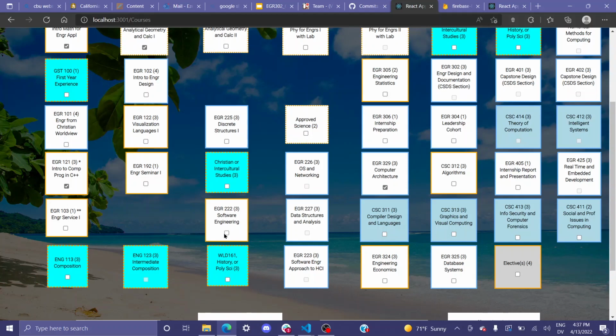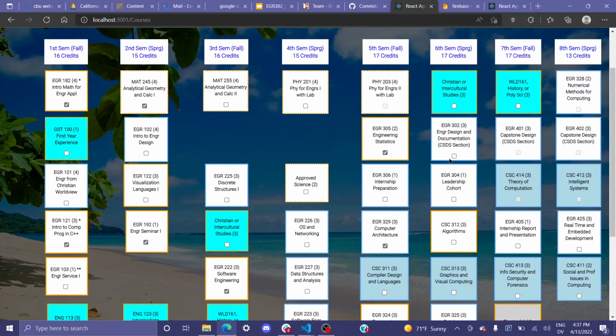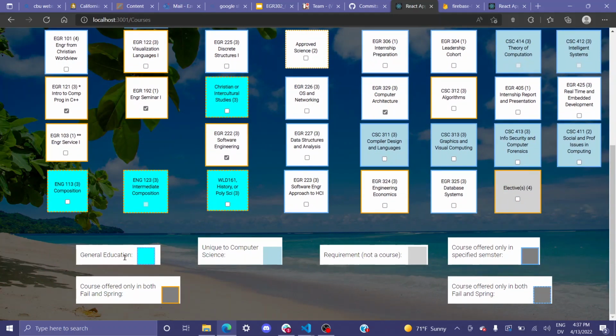So some courses require two to be available, and it keeps track of all the courses and sees which ones are still available throughout, and then it works through like that. As far as the styles, this shows you which color variation it is: general education, requirements unique to whatever the major is, courses that are only offered in one specific semester, courses that are offered in two, and courses that are offered in both. Seen here.